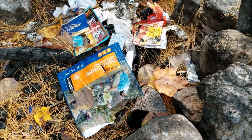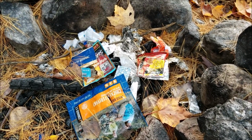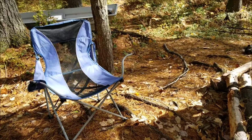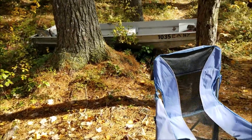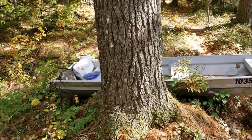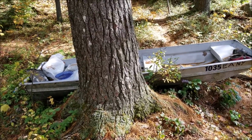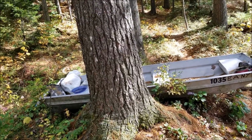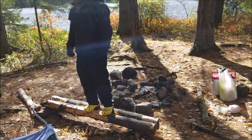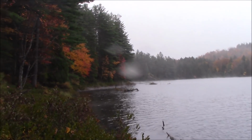Unbelievable. People come all the way out here and they don't respect Mother Nature. Well, we'll get it all cleaned up. Even more trash left at the campsite. Beat up chair, old boat with holes in it, some pots and pans. Well, maybe we could carry some of that out and hide the boat back in the woods. Other than that, it's a gorgeous campsite. It's snowing.